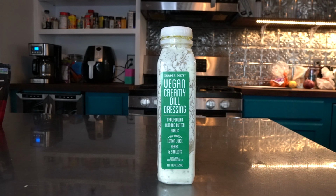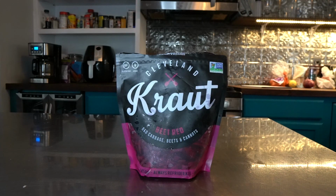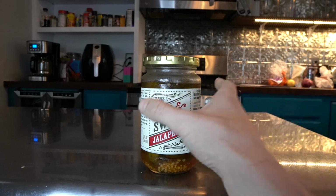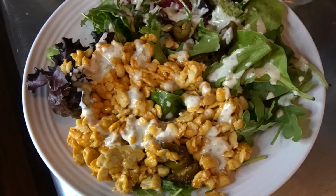Vegan creamy dill dressing from Trader Joe's, flaxseed meal for those sweet omegas, fermented stuff for your gut, these hot and sweet jalapenos that I'm absolutely obsessed with. Last is the pumpkin seeds, because they've got a bunch of minerals and add a satisfying crunch. Throw it all over some greens and you're ready to go.